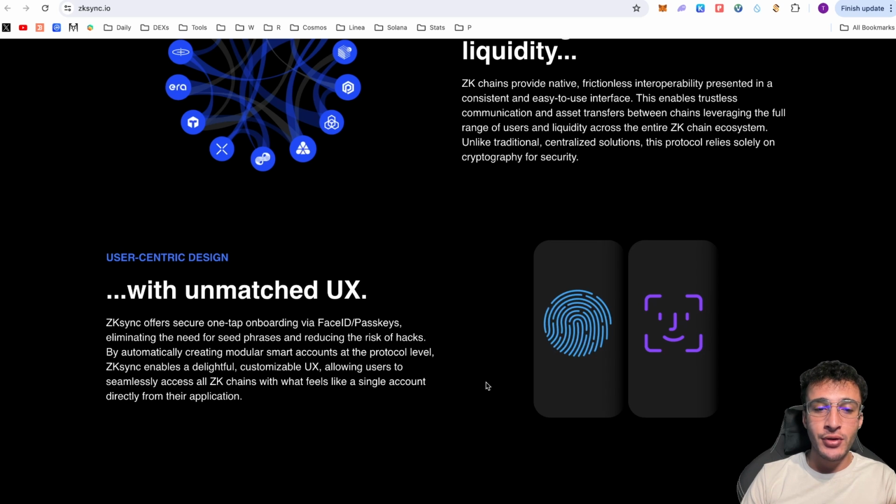By automatically creating modular smart accounts at the protocol level, zkSync enables a delightful, customizable UX, allowing users to seamlessly access all ZK chains with what feels like a single account directly from their application. So the plan is to have one single location where everyone can access zkSync Era, the Kronos network, Lens, or any single ZK chain that is compatible with zkSync. And the best part is, guys, you will only need to have one account.